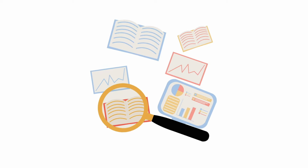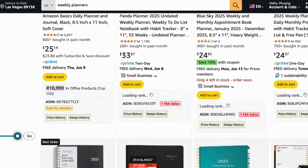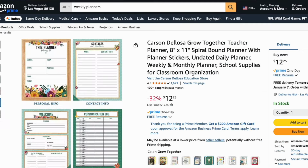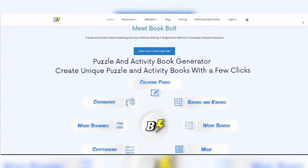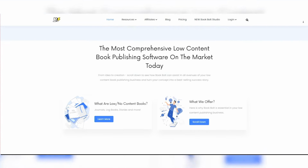When it comes to product research, you can do it manually through the Amazon search bar and manually going through the products that are already available in the market. However, there's so many tools in the market that will make this process way easier. Probably one of the most well-known tools in this space is Bookbolt, which is a platform for creators and entrepreneurs looking to break into the low content book niche on Amazon KDP.